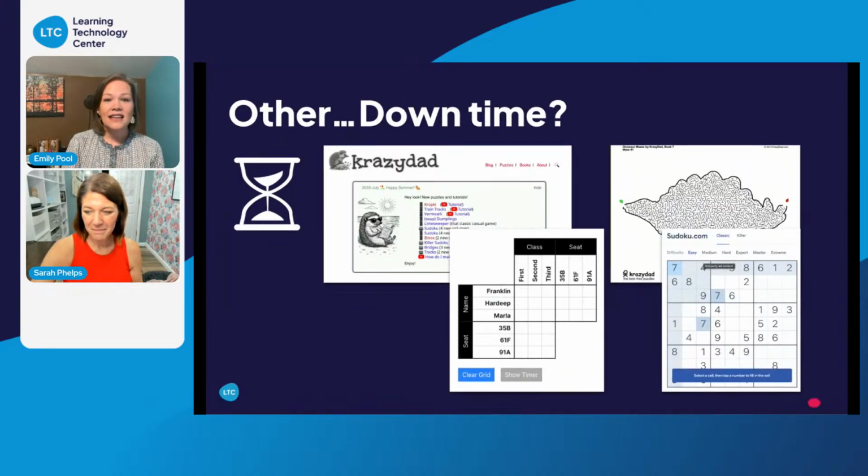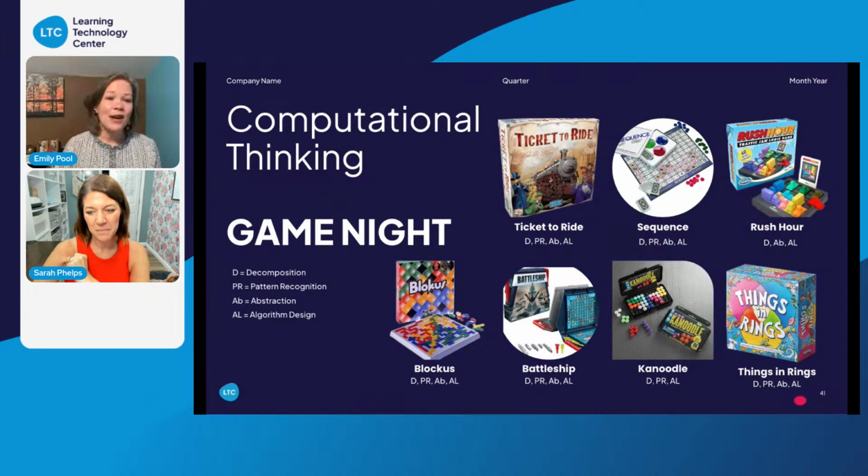Yeah. And then we can even capitalize on the time that is considered your other time. When your students end up with a few minutes of free time, things like logic puzzles, Sudoku, those are all pieces that can really give our students that computational thinking practice time. So we've got some great links in there. The Crazy Dad website, great different resources you can find for all of that. Some schools have maybe even thought about having a computational thinking game night, because when we look at board games, there are a ton of computational exercises that we're asking our brain to do.